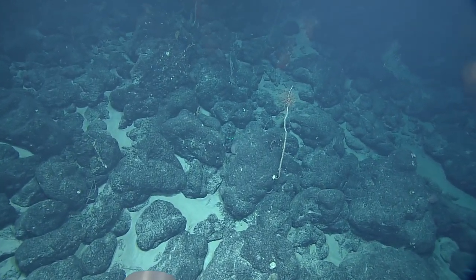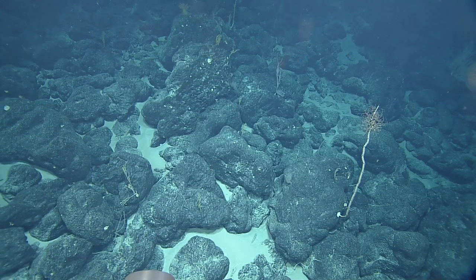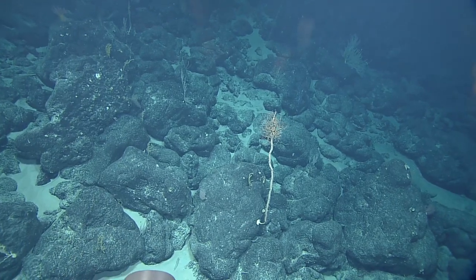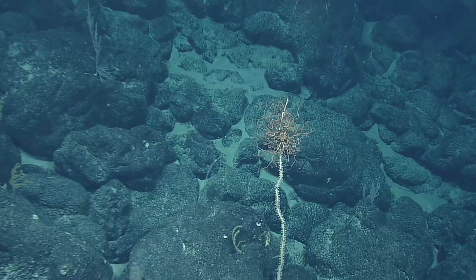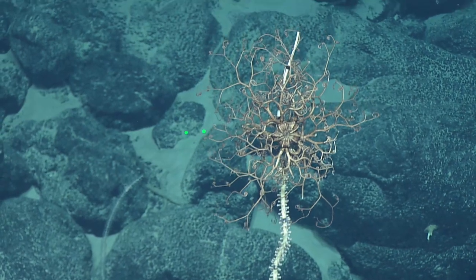Basket star. So they are 10 centimeters apart. Basket star on the basket coral. Sorry, Brittany. You're good. Yeah, so 10 centimeters apart gives us an idea of how big or small what we're looking at is. Oh, that's so beautiful. Wow.